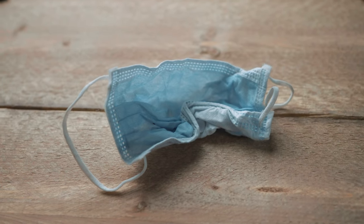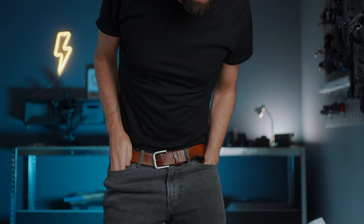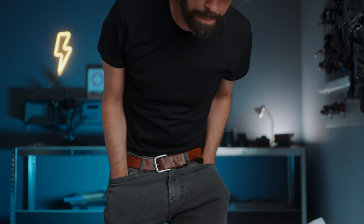I don't even know why this is still in my pocket, but at this point, it's more likely to give me a disease. What is this? It's more likely to give me a disease instead of protecting me from one. What else do we have? Let's see. There's not much there anymore.